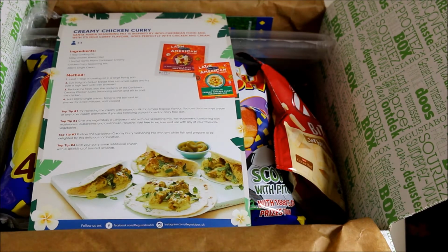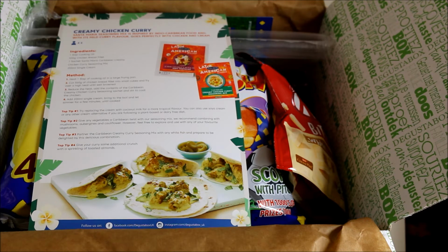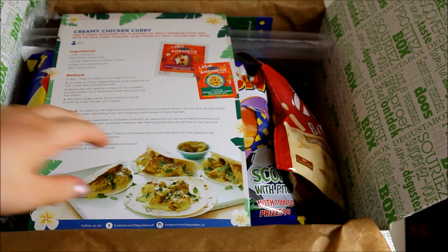So if you've not heard of the Degustabox before, it is a monthly subscription box that costs, I believe, £11.99. If I'm wrong, I'll put the price on screen. A month, and you get a variety of products, between 9 and 15 products every month. And sometimes it's new brands that have recently launched or new products from brands, and there'll be drinks included as well.